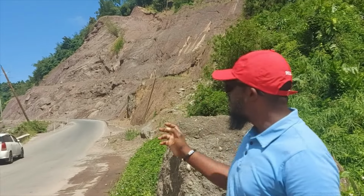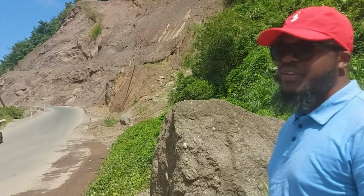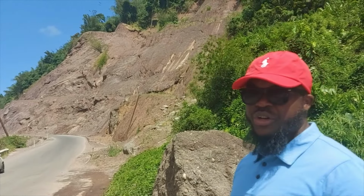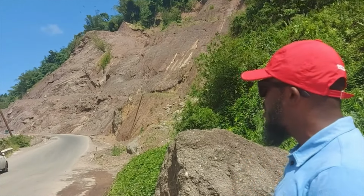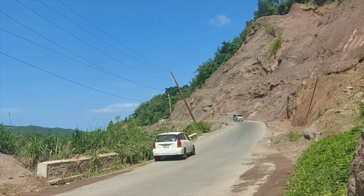Hey guys, so this is where the project starts, right here. And again, they're digging down the hillside to prevent some of the landslide. They're also making a retaining corridor to prevent vehicles going over into the river. So those are some of the work they're doing. They're widening the road as well. So let's go up, take some eagle eye shots, and see what's happening.